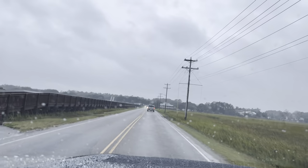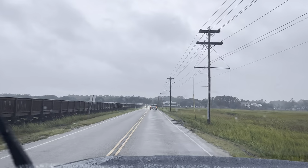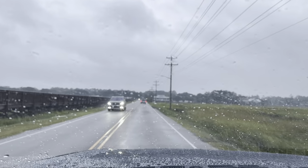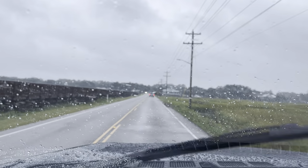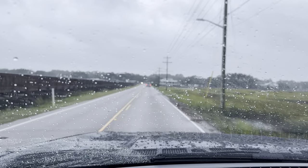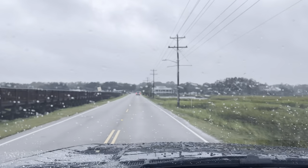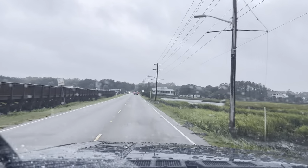This little causeway here that comes into Garden City floods quite often. There's water on both sides, and at high tide, frequently this will flood. It's low tide now. I think high tide is around 11-ish, somewhere between 11 and 12 a.m.